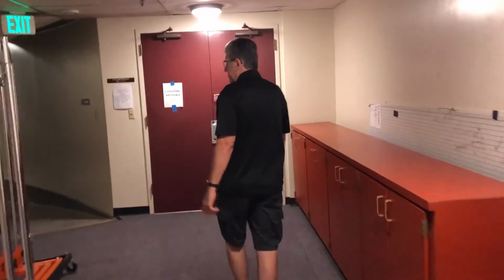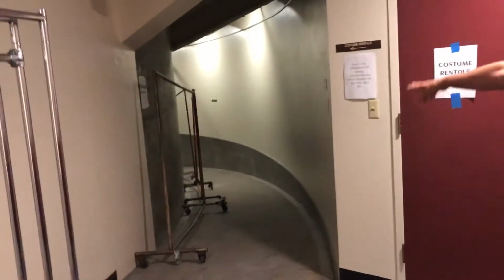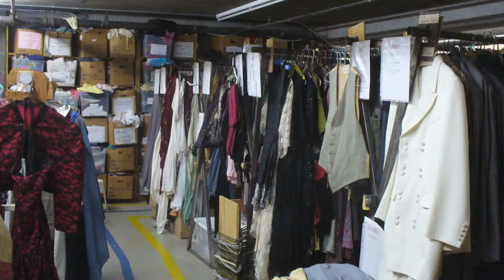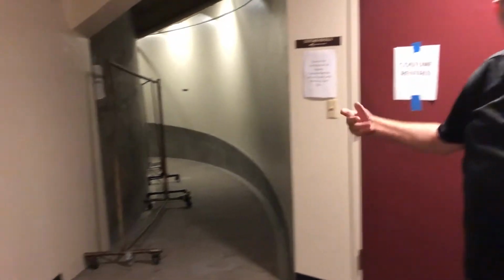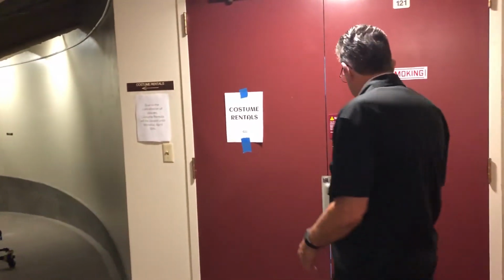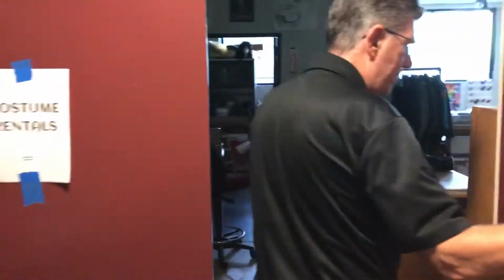We have a full basement below the stage. This ramp goes down primarily to the costume storage area, and the ramp allows us to load up costumes on racks down there and then roll them up the ramp up to this level, right up to where the costume shop is.